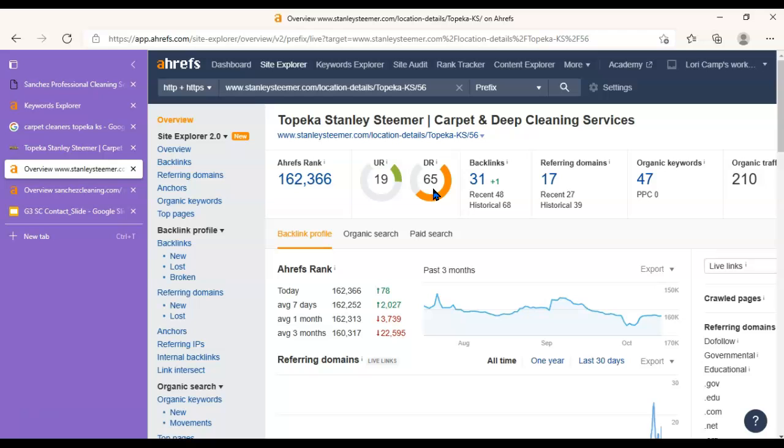And then over here we've got the DR score. This is the domain rating. It's basically the trust score for the entire website, StanleySteamer.com. Luckily for us, we don't have to beat this score, or else it would be quite a journey to do so. We are more focused on this one because we're trying to beat this page for this word. We're not just trying to beat them in general, right?